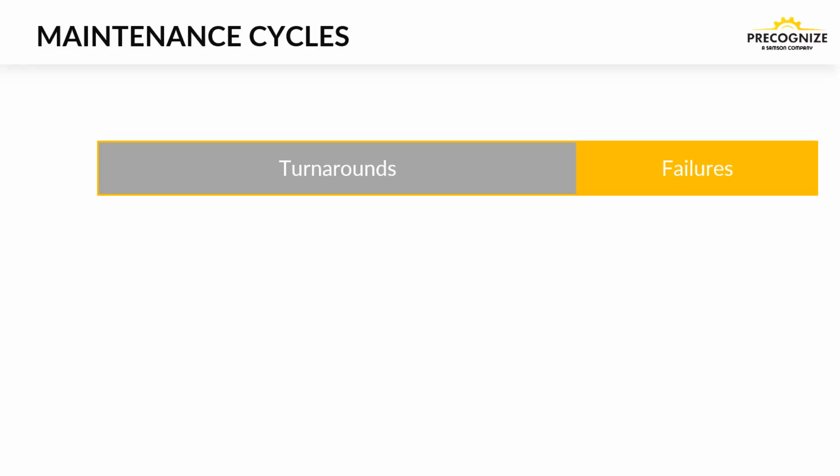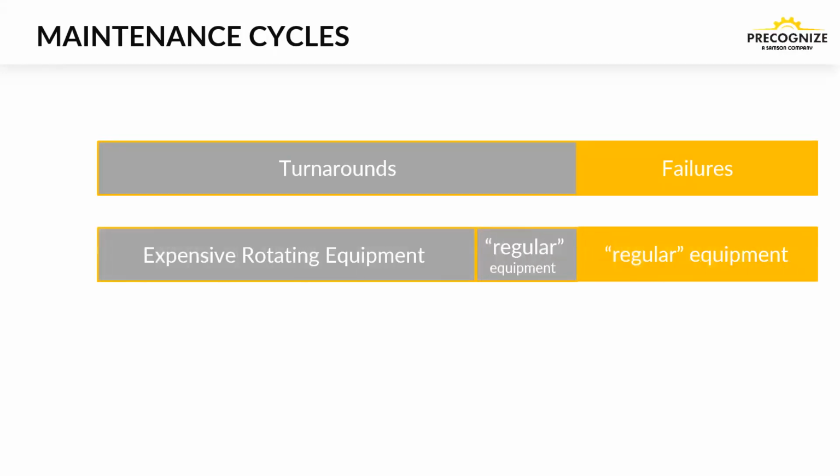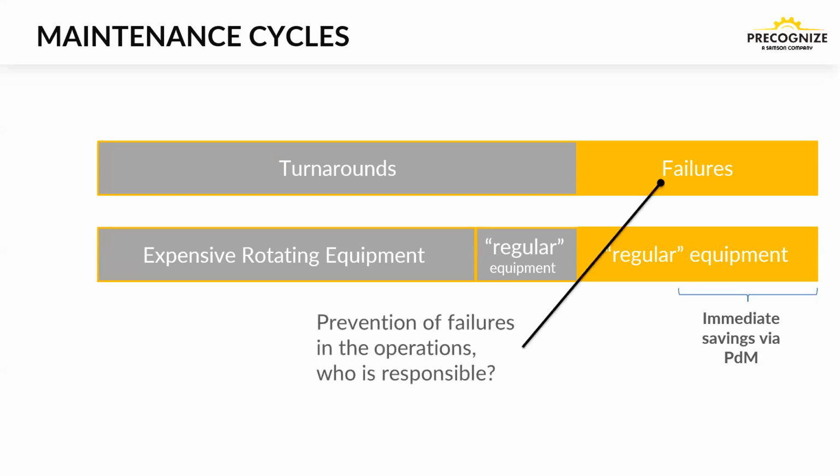And they have, most of the time, quite different dynamics. So it's like, okay, there's a failure upcoming. It's more reactive. So we see something, we hear something, and then we need to fix it right away to keep the process running. It's also what you see, for example, where the accent is in the assets: the expensive rotating equipment may not fail. It's not allowed to fail. So in the turnarounds, you're fully equipped there and you make it work. And it's some part also for the regular equipment. But in these daily failures, that is where the immediate savings of predictive maintenance are. So if you could prevent these failures from happening in your daily operations, you would gather immediate savings from your predictive maintenance. But it's complex because it's a reactive environment most of the time.